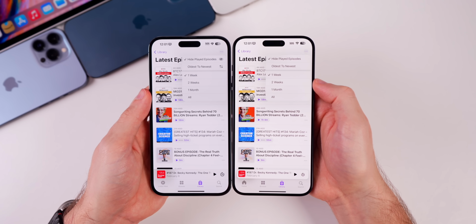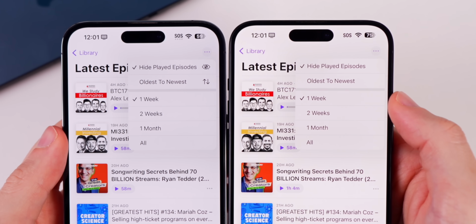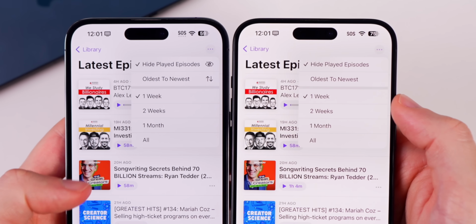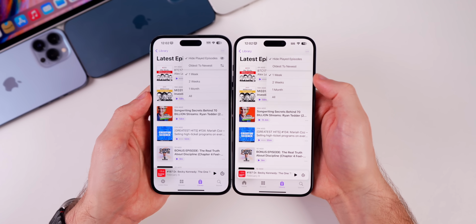And then if you go into your library and go to Latest Episodes, you will notice that the glyph icons in the menu up in the top right hand corner have been removed, because I think before in 17.3.1 they kind of conflicted with the check marks on the left hand side. So it's more clean now in 17.4.